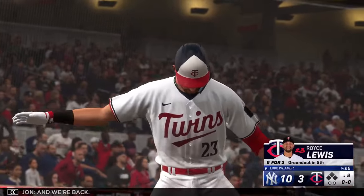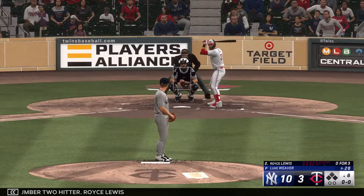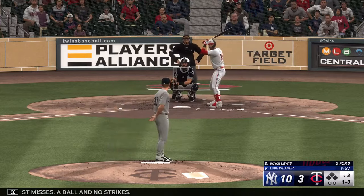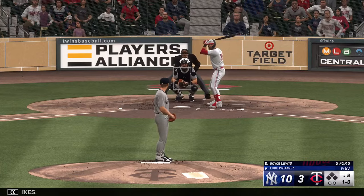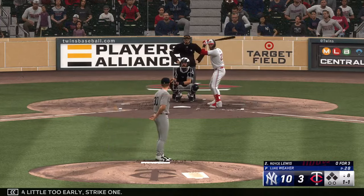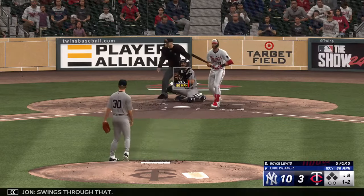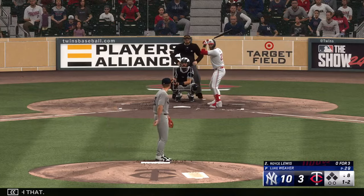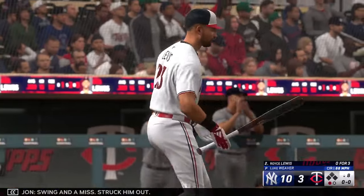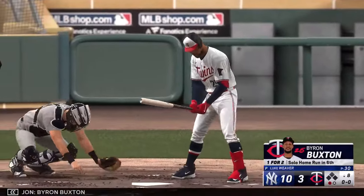And we're back. Leading, bottom of the eighth. Up, the number 2 hitter, Royce Lewis. The pitch, and that one just misses. A ball and no strikes. Got it started a little too early. Strike one. One and one. Swings through that. One and two. Swing and a miss. Struck him out. And there's one down.